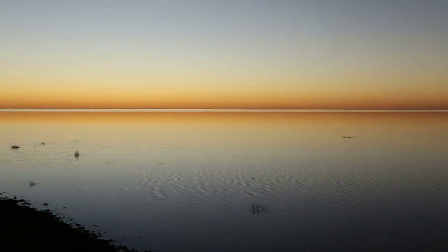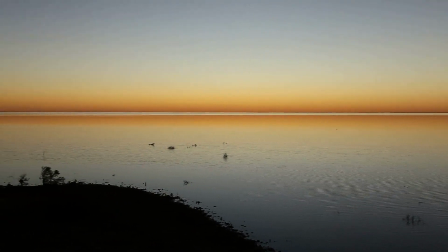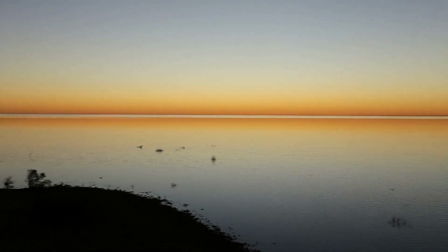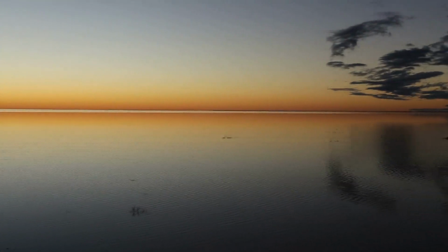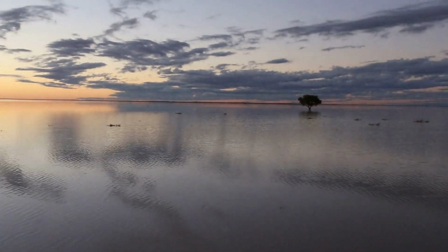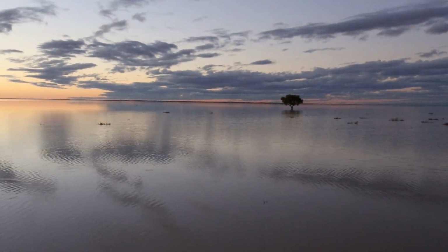Unbelievable. The colour earlier on in the cloud was just magnificent, and you can see the sun's pretty much gone down now, but wow, all I can say is wow. And what really attracted me was this tree out here in the lake.